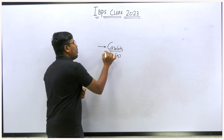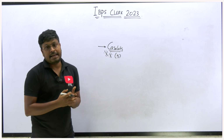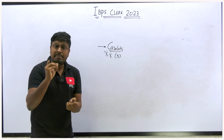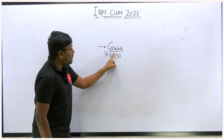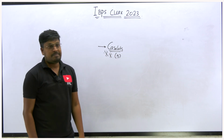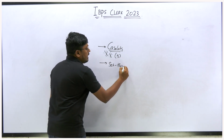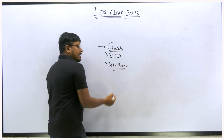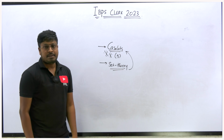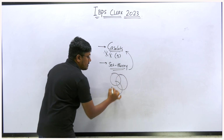And this is most important for recent years' bank exams, because from the year 2020 on, in every prelims exam we can see 5 marks on caselets. So do not forget to learn caselets first, and second is set theory. Set theory and caselets are more or less the same. The same set theory question can also be solved by the caselet method, right? But if you solve set theory with 3 sets, I hope you remember this, right?